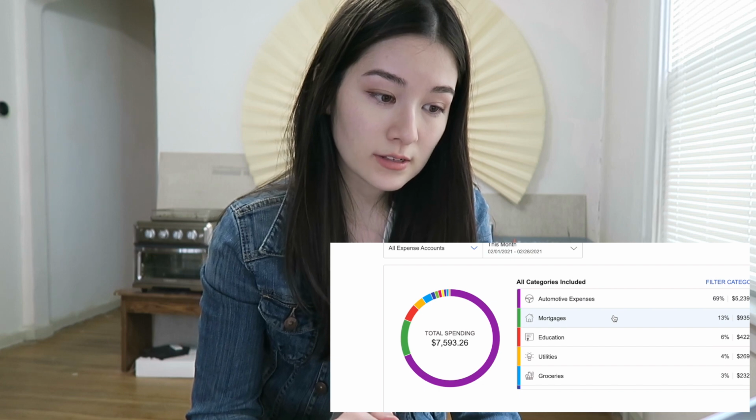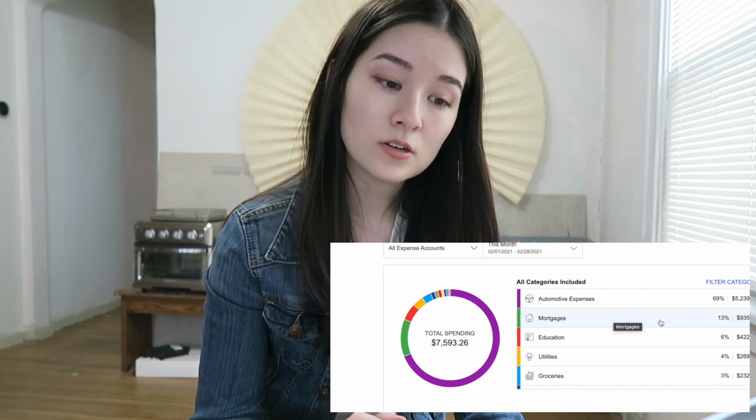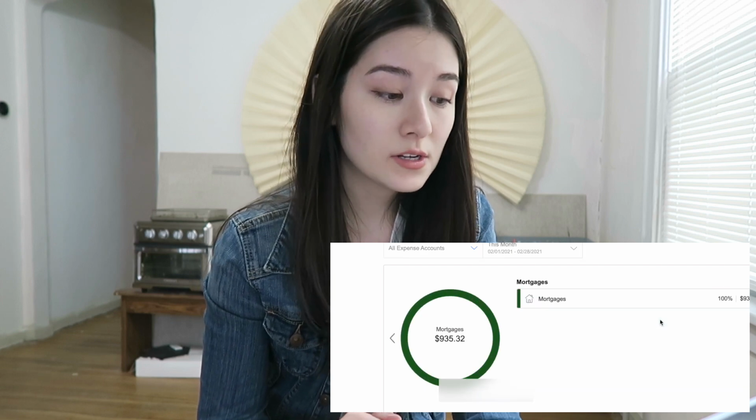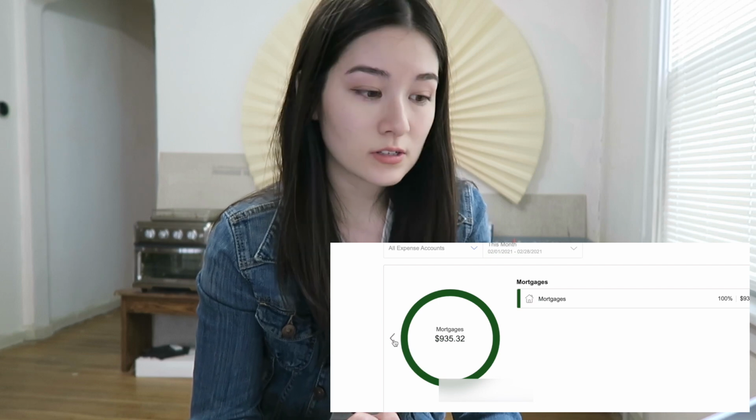The next category is mortgages. That was 13% of my expenses. That came out to $935.32 as usual. That just pays for my mortgage, obviously.